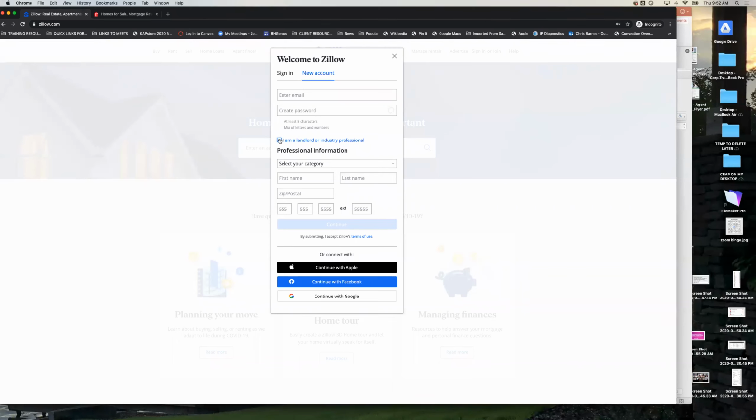So I'm going to repeat that. Do not set up an account without clicking this box that you're a landlord or an industry professional, and in this drop down you're going to put real estate agent broker, your first name, last name, and your cell phone number. That's if you've never logged into Zillow.